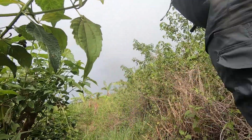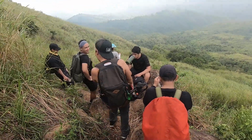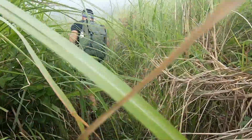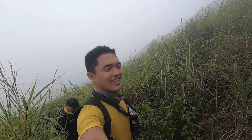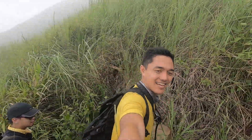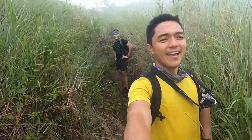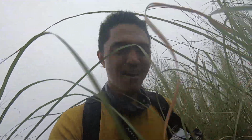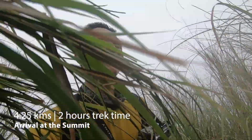Kapoy good. Life changing, char. Alright! Pay-per-view! One by one ID. Yan, inside the clouds. Heaven! So obviously, mahaba na yung mga damo. And that's how quickly nature thrives pag iniwan mo. 4.25 kilometers. 2 hours. Summit.